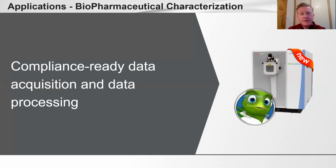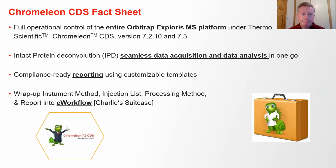If we look at the data, this is completely controlled by Chromeleon in a compliance-ready environment. This is the software. It's quite unique among chromatographic data systems in that it can control both the HPLC and the mass spectrometer. It can run our whole Orbitrap platform. All of our instruments are mass spectrometry instruments. And it has particularly nice features in the biopharma world, in that it can look at intact protein deconvolution.